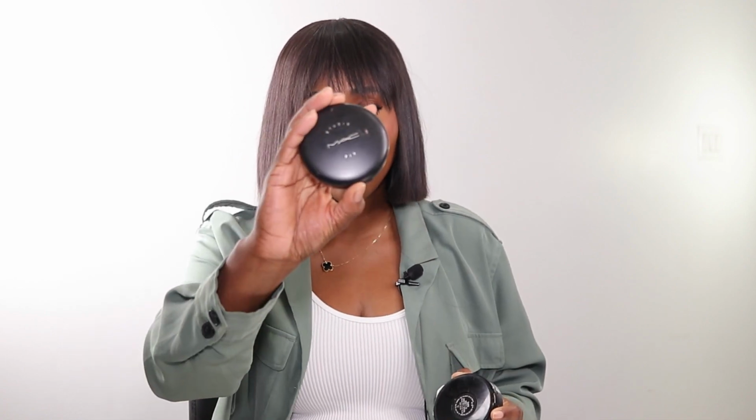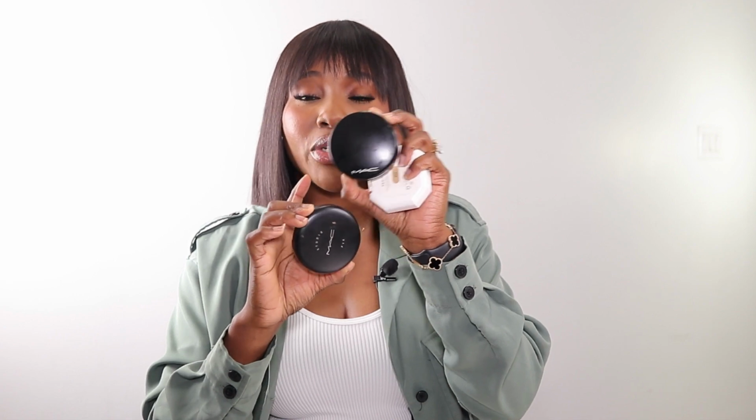Other ones that I love are the MAC Studio Fix. Any shade range, I feel like MAC is that particular brand that is very, very inclusive. So yes, you can definitely get your shade from MAC. I also like the MAC mineralized skin finish. It's not as full coverage as the Studio Fix, but for someone like me who doesn't care much about that, sometimes I personally prefer the mineralized skin finish. So it just depends on what your preference is.